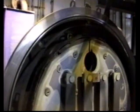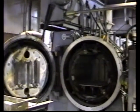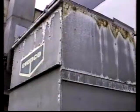As we open the door of this vacuum furnace, you can see the heat zone, heating elements, and the general arrangement of the sintering furnace. As you can see, it is complete and ready for operation. This is all graphite material that you're seeing in the heat zone. This is a very well-engineered furnace. We encourage you to inspect this in person.